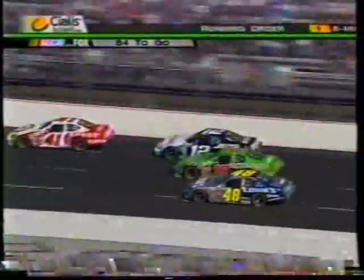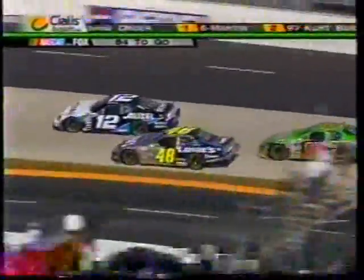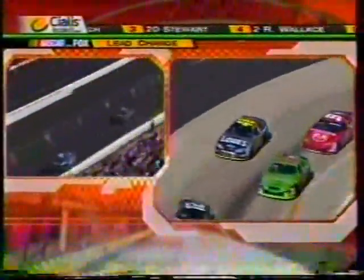Now we see this battle right here shaping up for 8th. That 18 is blowing up, though. I just saw smoke coming out of him. Oh, Jimmy. Got down on the inside, got in a little hot, locked it up, and slid up the hill. And now he's going to lose 2 positions, including to Casey Kahne in the 9 car.